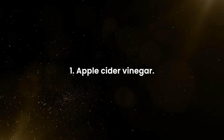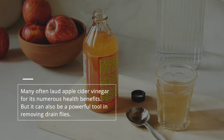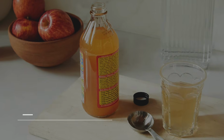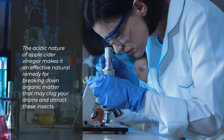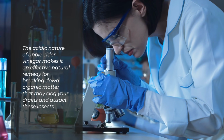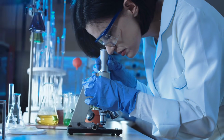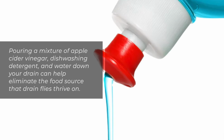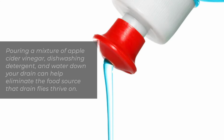1. Apple cider vinegar. Many often laud apple cider vinegar for its numerous health benefits, but it can also be a powerful tool in removing drain flies. The acidic nature of apple cider vinegar makes it an effective natural remedy for breaking down organic matter that may clog your drains and attract these insects. Pouring a mixture of apple cider vinegar, dishwashing detergent, and water down your drain can help eliminate the food source that drain flies thrive on.